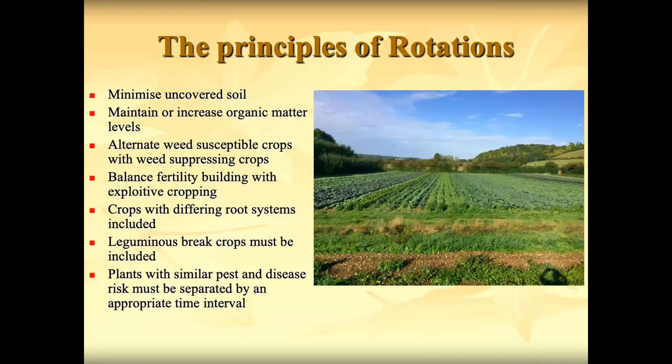So the principles of rotation are really important. It's really keeping soil covered at all times as much as possible. We only open soil up for relatively short periods of time. Increasing organic matter, or soil carbon precisely, is really important too, because soil cannot function without soil carbon. You cannot increase microbes and have a healthy soil if soil carbon is being depleted.